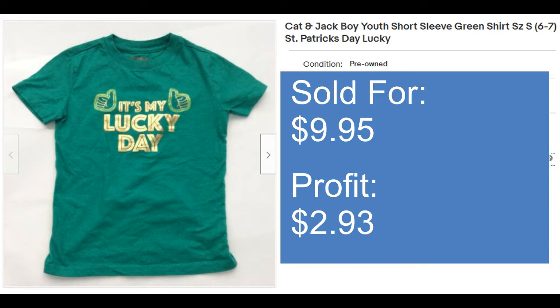Now, a lot of these items I was accepting super low offers and sending super low offers, because if you've seen my last video about my life updates, there are reasons why I needed my inventory to move very quickly. So if you hadn't checked that video out yet, make sure you go do that.